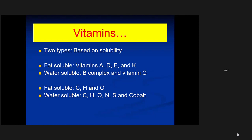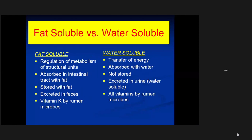Fat soluble vitamins are mainly comprised of carbon, hydrogen, and oxygen. And water soluble vitamins are a little bit different. They have nitrogen, they have sulfur, and they also have cobalt, which is one of the minerals. This is the basic classification, very broad, okay? The roles are different. We have this listed.